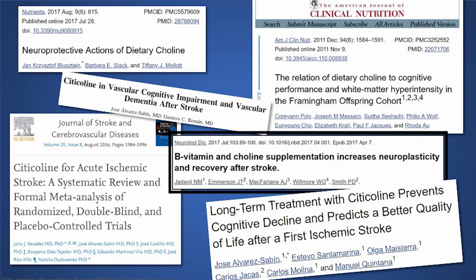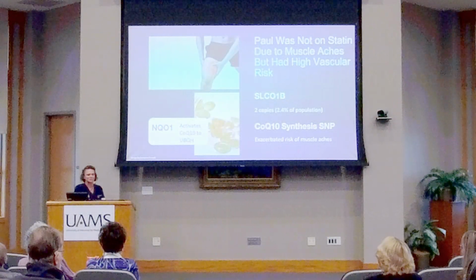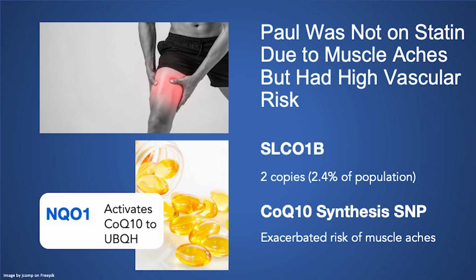He also should have been on a statin because his cholesterol was really high and his inflammation in his arteries was also very high, but he said, I couldn't take the statin. Oh, and he also had evidence of an old stroke on imaging, brain imaging. He said, I couldn't take the statin that my cardiovascular doctor prescribed because I kept getting muscle aches. Well, he had this interesting little variant in his genome that caused him to not actually break down the CoQ10.